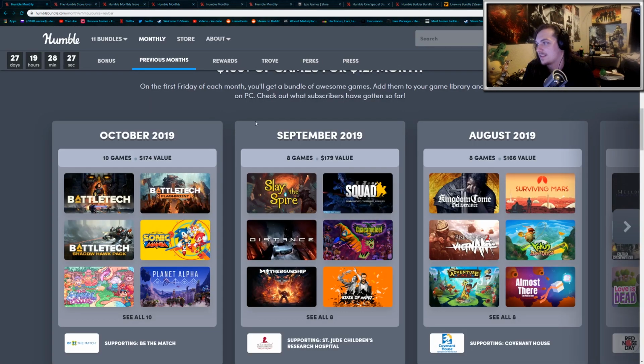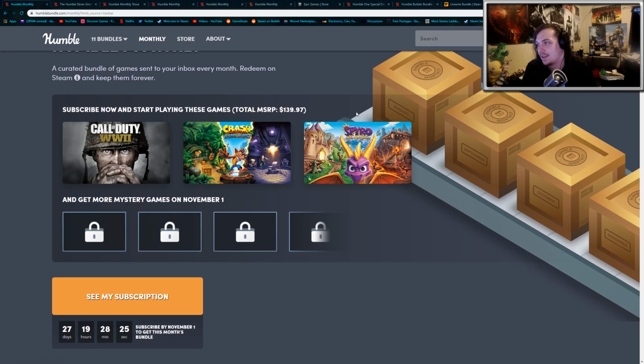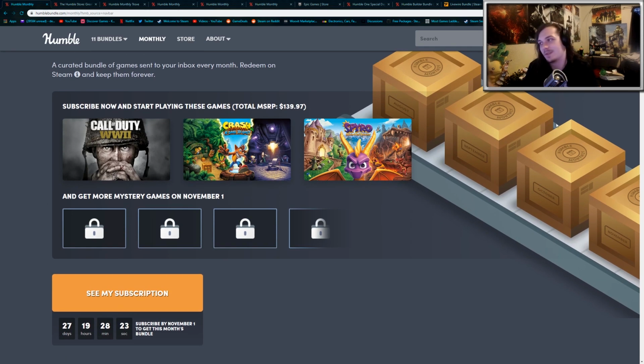And let me know what you guys think of the early unlocks for next month. This is basically my childhood playing Crash Bandicoot and Spyro on the PlayStation 2. So I'm really excited to jump into Spyro. I already purchased Crash Bandicoot and played through the entire game when it first came out on Steam.